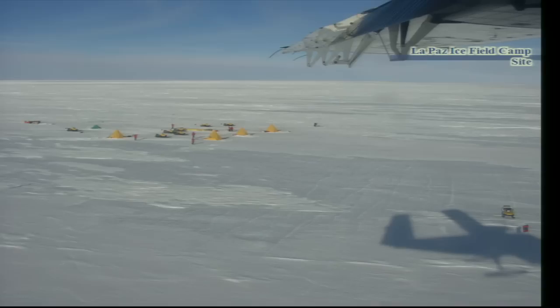Katie showed this same image. This is the La Paz ice field. She went the year before me. Everything is just blue and white. The blue part is the ice and the white part is the snow. This is the tent site. This is the magnified image from the airplane. This is me standing there. And this is inside the tent. My tent mate Bearer is cooking salmon and rice right now.